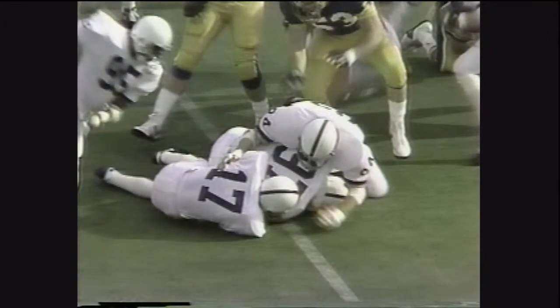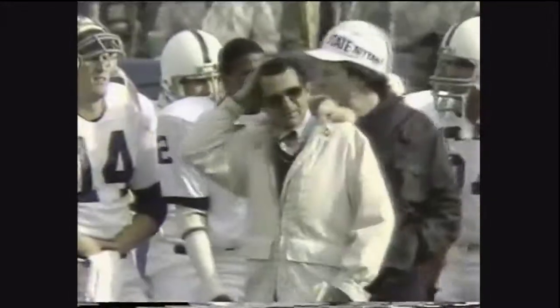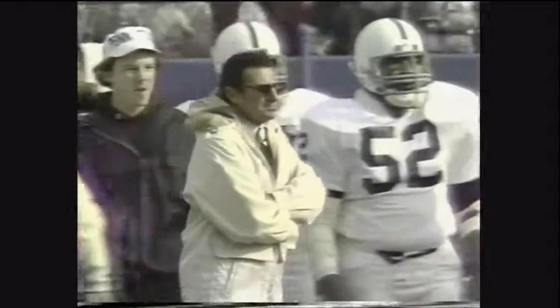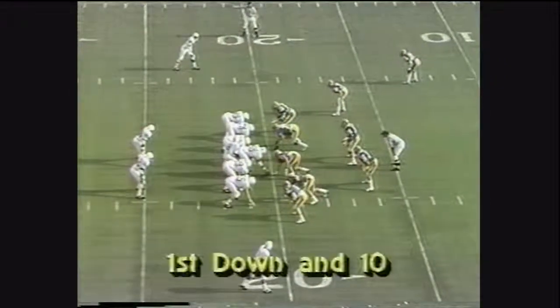Penn State on the year is a +6 in turnovers. Pitt now is a +8. 6:03 to play first quarter. Pitt leading 3-0. Operating out of the pro set.